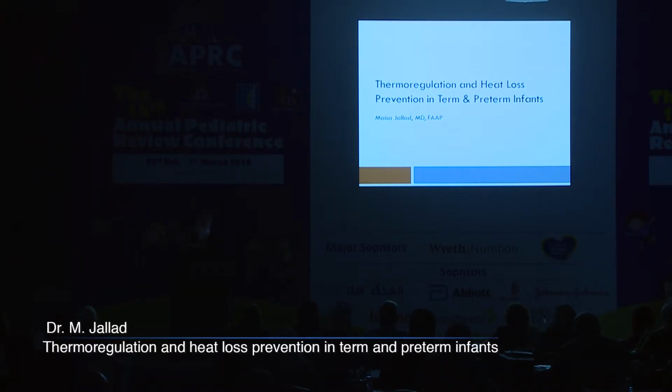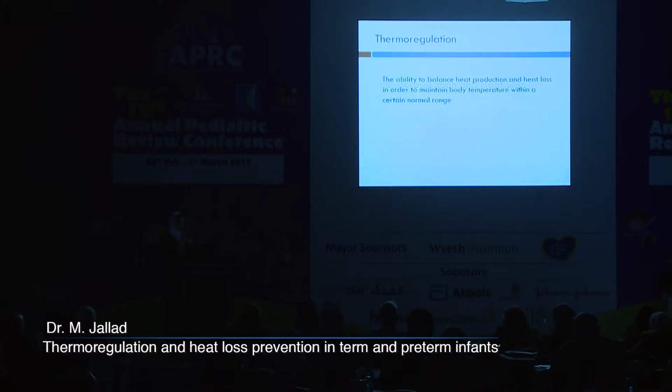Thermal management of a newborn infant is considered a cornerstone of neonatal care. Cold stress worldwide is still a major problem and a major contributing factor in mortality and morbidity in this age group. That's why support and regulation of thermal management is of critical importance in those newborns. I'll start first of all with the definition of thermoregulation.